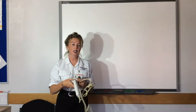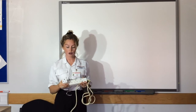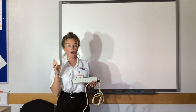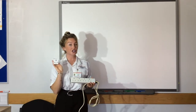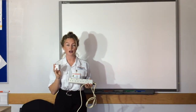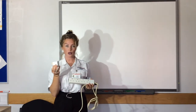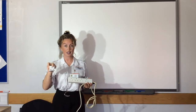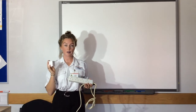Also, during playing the video games, we came across extension leads and overplugged sockets. So, do you, year 3, have any of these at home? Now, unfortunately, us at the fire service, we really don't like these, just purely because so many people overload them. They pop this into the wall socket, they will then plug one in here and another block adapter on top, and then they will continue to overload their plug sockets.